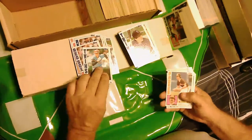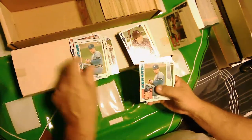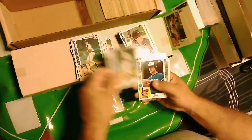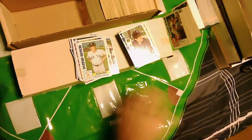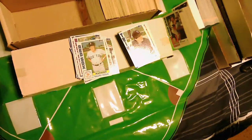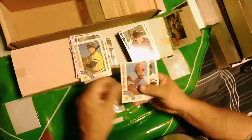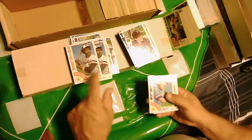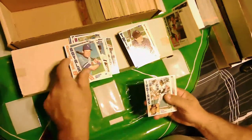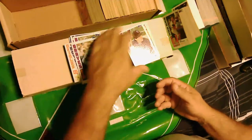Kent Hrbek, not his rookie though. Ralph Houk, Yankee manager, now in the Red Sox manager uniform. What's going on, Ralph? Where's your loyalties, man? Yeah, I know. Oh, there's an Ozzy. Oh, look at this. Got two Eddie Murrays and a George Brett. Not bad.